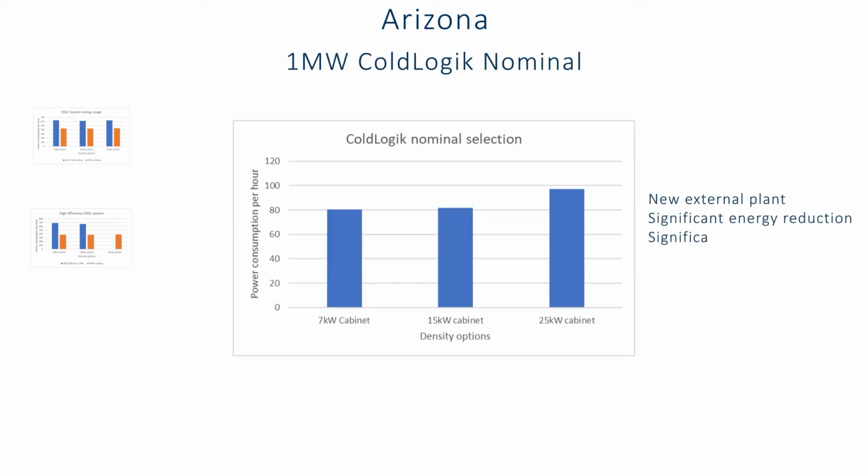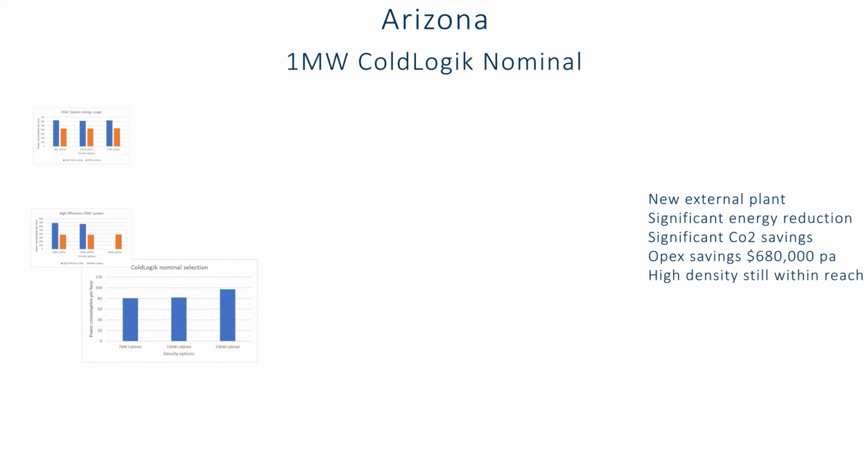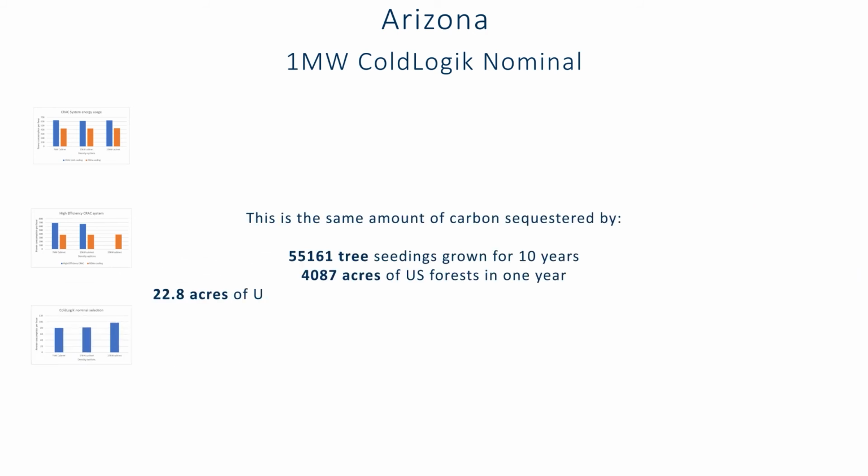When you implement free cooling with the higher water temperatures that Cold Logic RDC allows, it combines to remove the CRAC unit's ability to both deal with the high and lower heat loads. Compared with the traditional system, this allows for over 85% energy saving, or 3,336 tons of CO2. This is the same amount of carbon sequestered by 55,161 tree seedlings grown for 10 years, 4,087 acres of U.S. forests in 1 year, 22.8 acres of United States forests preserved from conversion to cropland in 1 year.